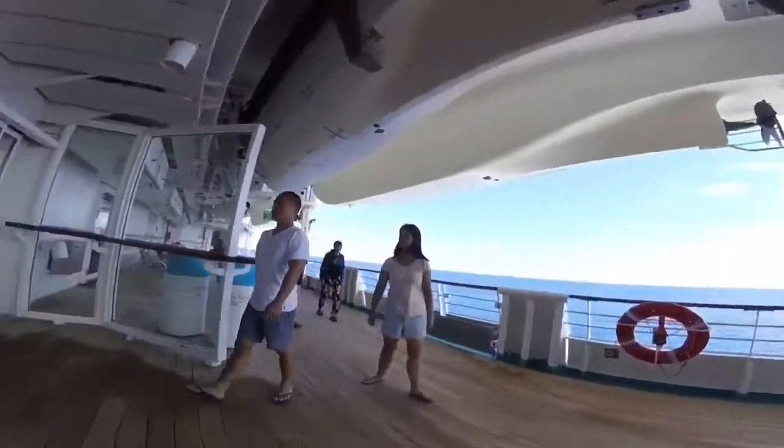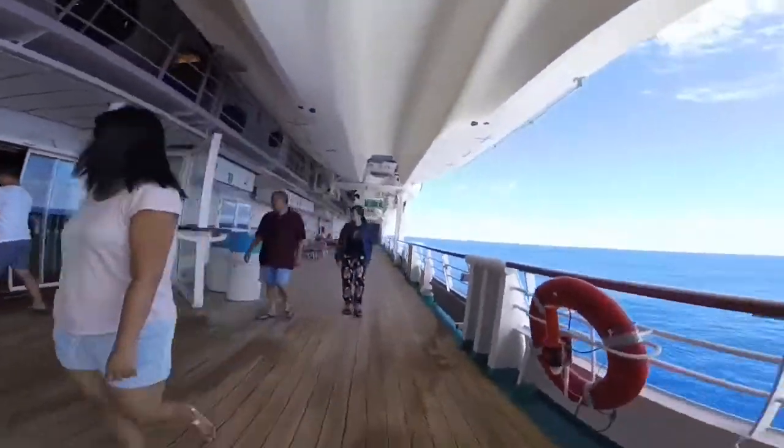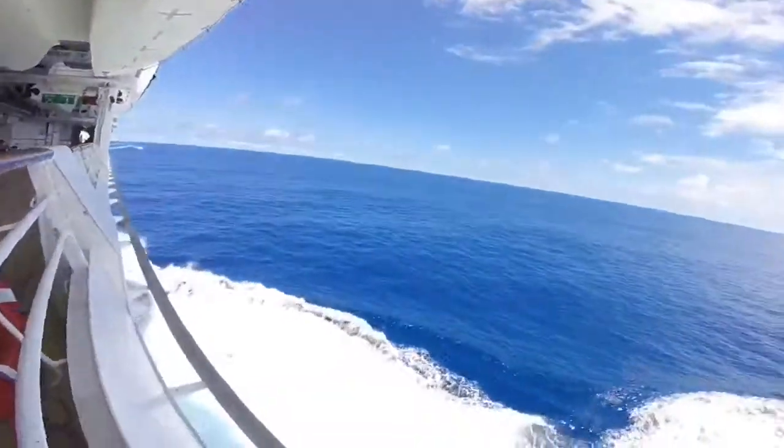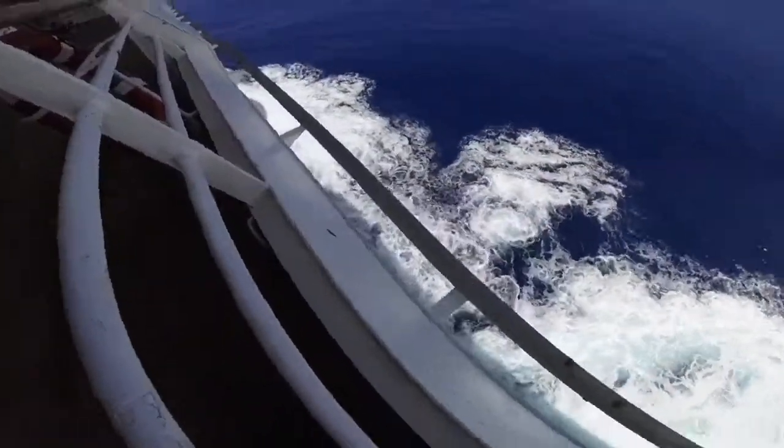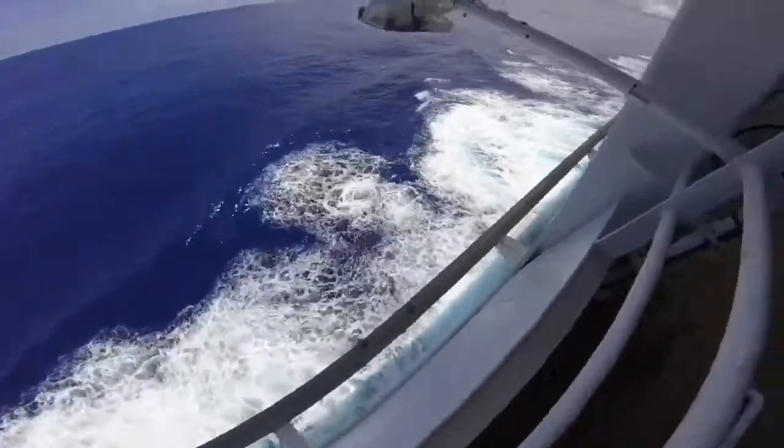And of course, every cruise ship has a deck. Here's the main deck on the cruise ship. On deck 5, there's a deck that goes all around the entire cruise ship. Look down, enjoy the view, and just have fun on the decks.